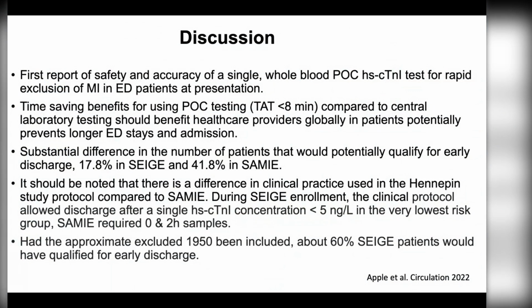So let's talk about what this report showed. It's really the first safety and accuracy report that showed, in a single sample using a whole blood test, rapid exclusion of MI in the emergency department. There are other studies using frozen convenient samples, using plasma, for different claimed high sensitivity assays in the market, but never in a whole blood setting. The time savings, based on a less than 8-minute turnaround time in the emergency department, offers a very powerful ability for triage and making clinical decisions rapidly while the patients are still there in the ER over the first couple hours.